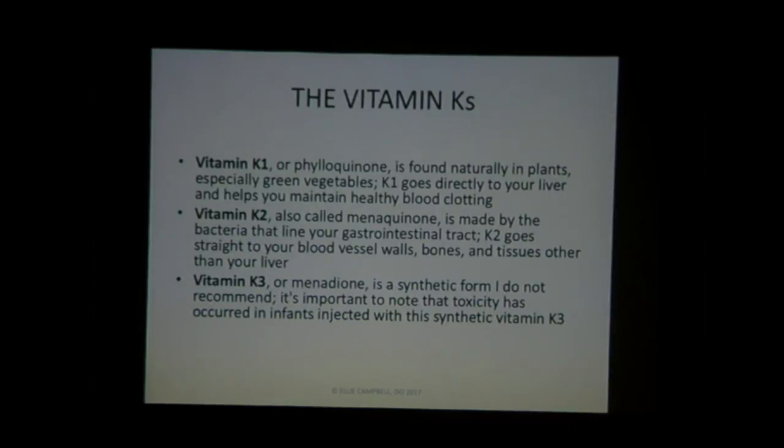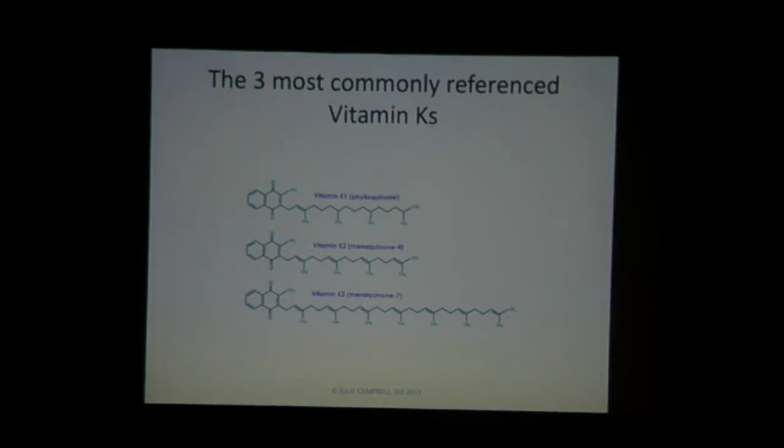So there's a bunch of vitamin Ks, just like there's a bunch of vitamin Ds. Vitamin K1, phylloquinone, is naturally found in plants. It's the one in green vegetables, and it's the one that helps with clotting. That's not really the one we're talking about that plays with vitamin D. Vitamin K2 is menaquinone, and there's several versions of this. It goes straight to your blood vessel walls, your bones, and other tissues besides your liver. And there's a vitamin K3, which is a synthetic form that I don't recommend, just like I don't recommend synthetic vitamin D.